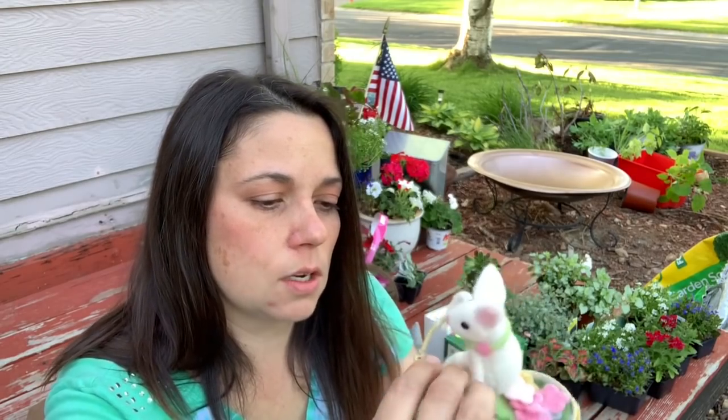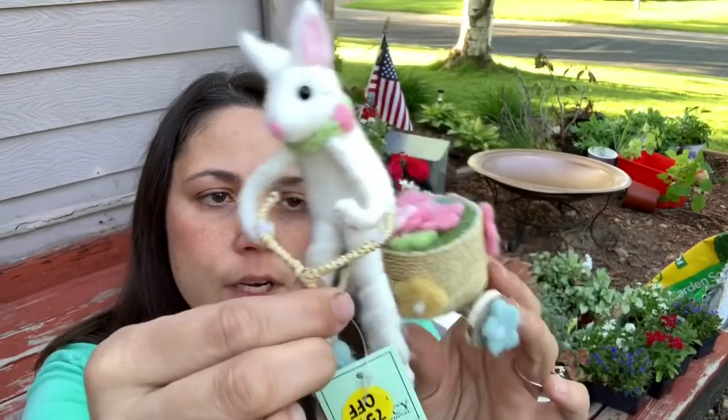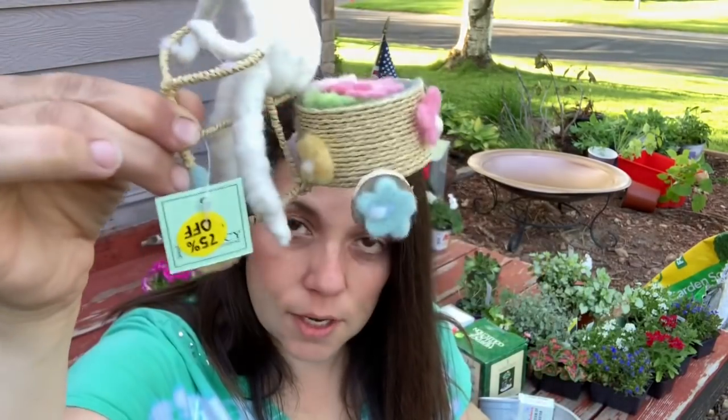And he's riding a bike. And I just thought this was so sweet. Or a trike. So cute for on my shelves when I do my spring decor. I am going to love seeing him when I'm in winter and decorating for spring.